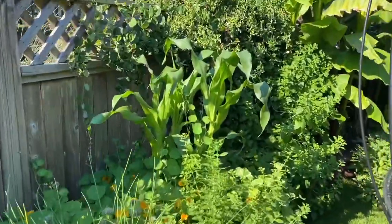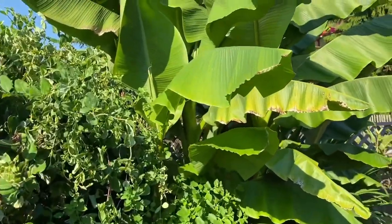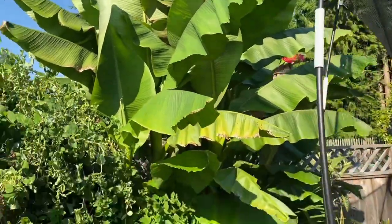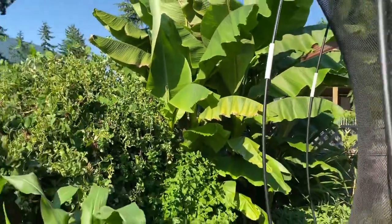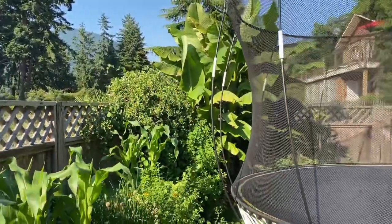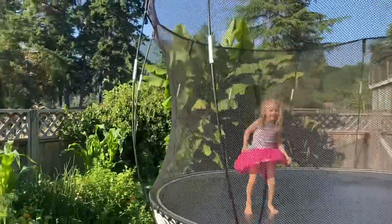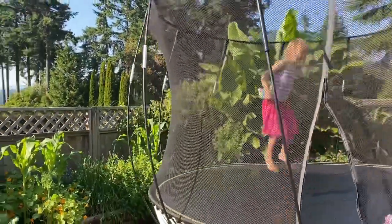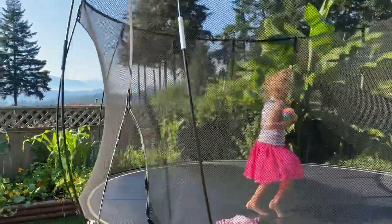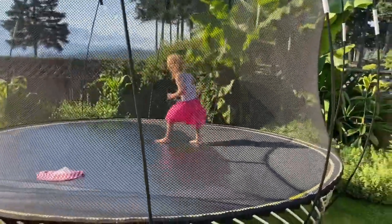And then our Musa basjoo, or hardy Japanese fiber banana. So they're doing okay. Last but not least, my daughter, loving the heat. As long as she has a sprinkler on the trampoline, which we're gonna set up briefly.